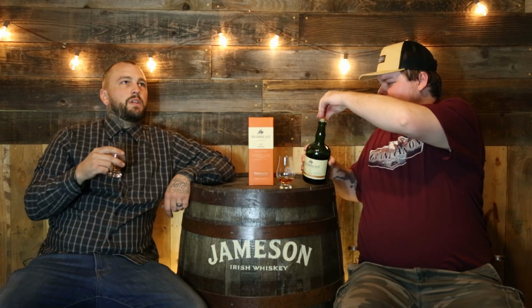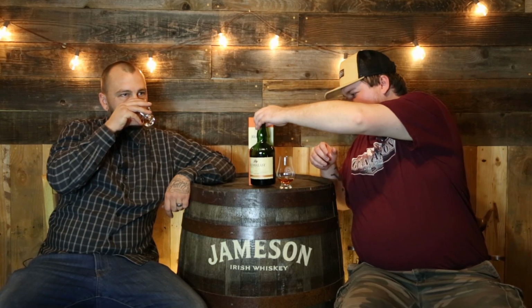All right. What does that smell like? What's interesting to me about this is a great example of how Scotch whiskey behaves a little differently in a sherry cask as opposed to Irish whiskey. I think with the pot still whiskeys, it brings out so much more nuttiness. It's a really creamy vanilla nut.